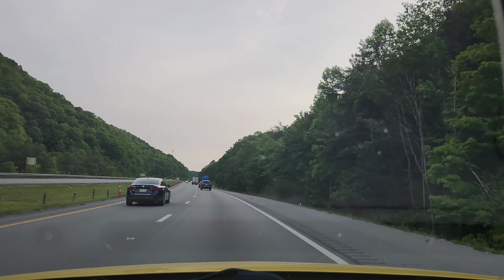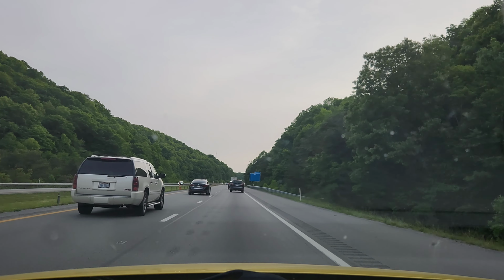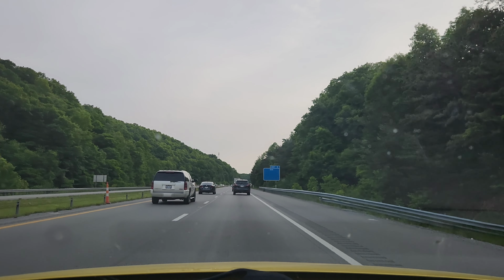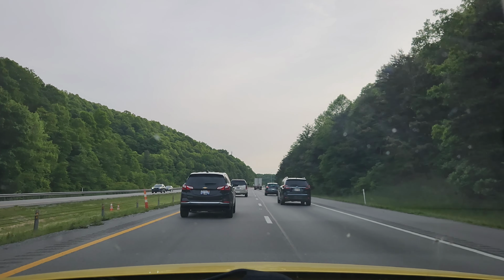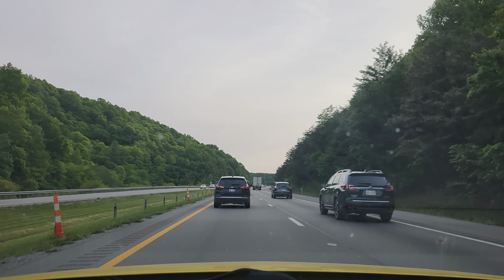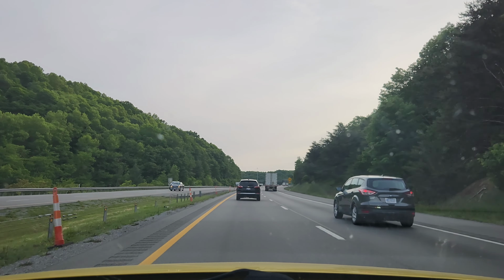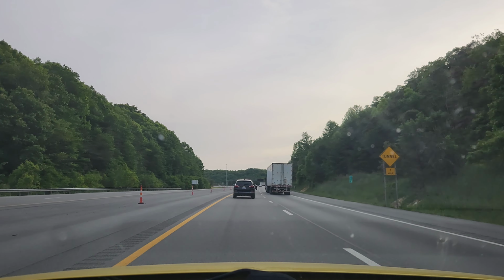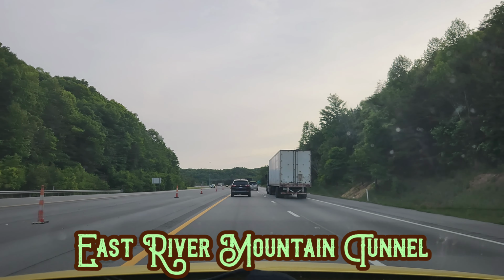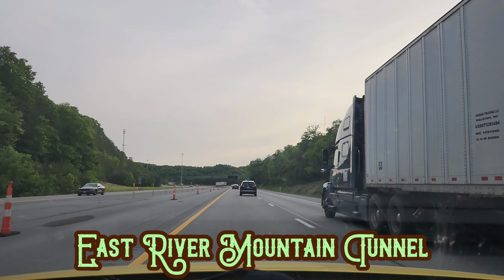Hi everybody, thanks for tuning in. I'm here in southern West Virginia on Interstate 77 traveling south. And I thought I would do a little driving video of the tunnel that takes you directly into Virginia. Can't remember the name of it off the top of my head, but as we go around this bend here, we'll be approaching the tunnel.